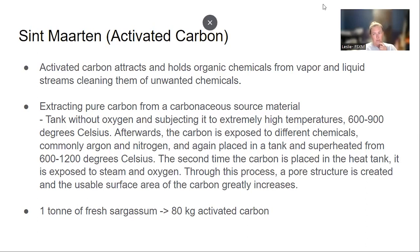All right, good evening, everyone. In St. Maarten, we discussed activated carbon as a product for sargassum. Activated carbon holds chemicals from vapor and liquid streams, cleaning them of unwanted chemicals. For example, it's often used when people make terrariums. I have a whole list of different places that it's used, but that's a really good example because it shows that it keeps plants in a confined space from becoming contaminated.